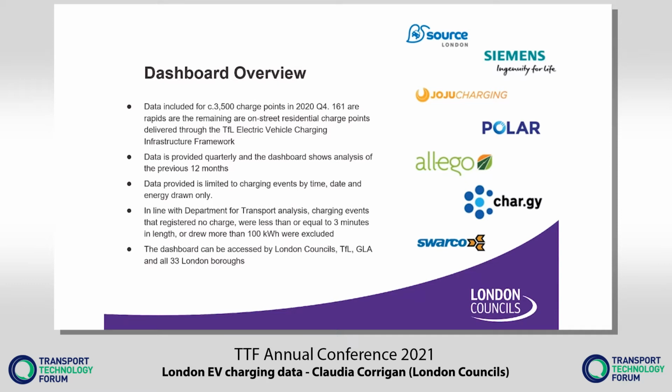The data is provided from the operators who are on the procurement framework, and those operators are listed down the side of that slide. Not all of those providers have actually delivered through the framework, but the ones that have been sharing the data with us. The majority of the charge points that have been delivered are slow to fast charge points, delivered in residential areas. If you live in London, you may have noticed charge points that have been installed in or on your lamppost columns in your residential areas. Lots of those charge points are the type included in this data set.